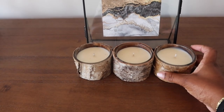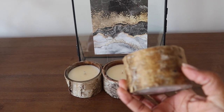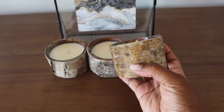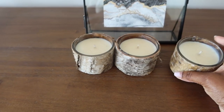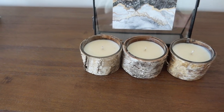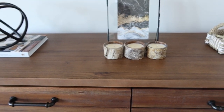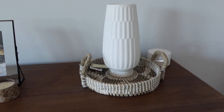And then y'all, these little candles, I felt like were a cute little added touch. They're actually covered in, let me see if y'all can see that. It looks like bark almost. And they actually smell really good. It gives it like a woodsy smell in here when you first walk in here. So I love that. And then this is the vase that I already showed y'all from Home Goods.